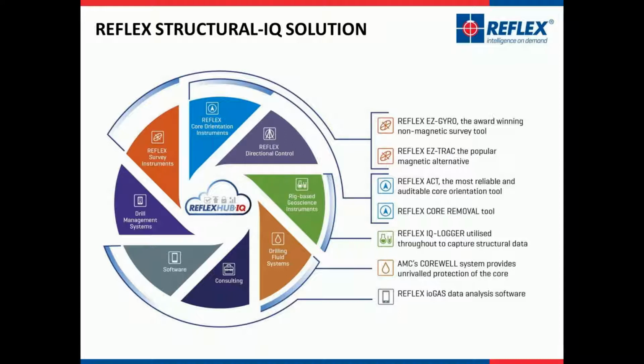And then littler things like our core removal tool, which allows core to be easily removed from the core barrel, preserving that core orientation line. So these two things together allow you to know where the hole is, where the core is within the hole. And then we have our new technology onto the market, the REFLEX IQ-LOGGER, which enables you to actually collect the structural data, which was your reason for orienting the drill core in the first place.